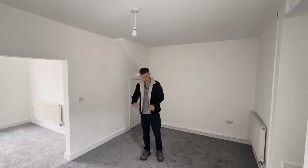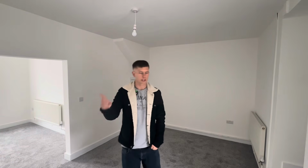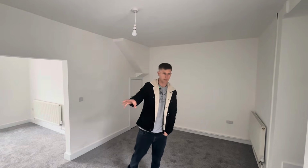And here's the living room. So you've got new flooring, we've plastered, painted. There was actually some damp on this wall, so I'm going to turn the camera around in a second to show you where the damp on the wall was.